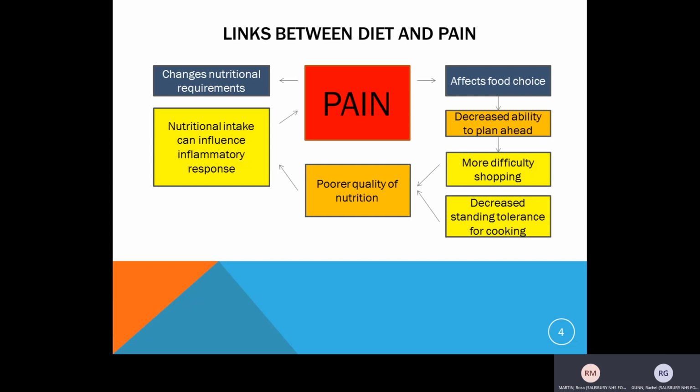So if we have a look at this slide, we're looking here at links between diet and pain and looking at what the research shows. So we know that pain can affect food choice. So pain can override hunger signals and can have a significant effect on your diet and nutrition. It can lead you to make poor food choices, so comfort eating, reaching for snacks to make yourself feel better.